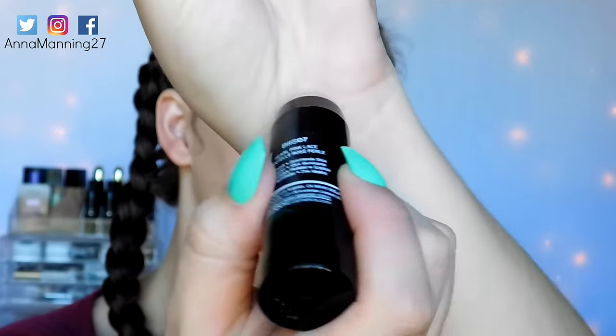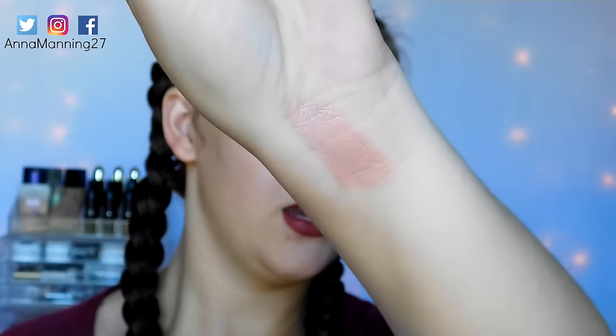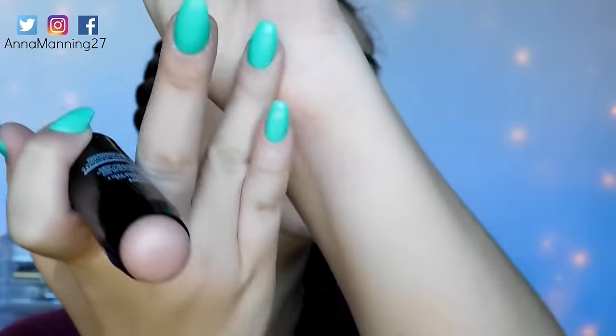Next up among my cream products, I have a NYX Bright Idea Illuminating Stick, and I love this one. This one is in the shade Pearl Pink Lace. It is so pretty. So there it is right there. This, just like the Maybelline product, blends out so easy. It's so pretty. So that's a look at that.